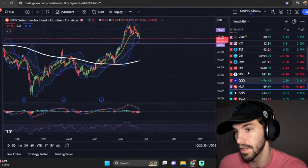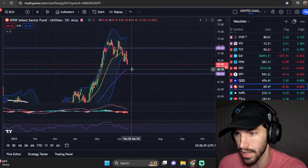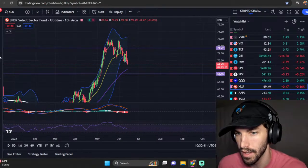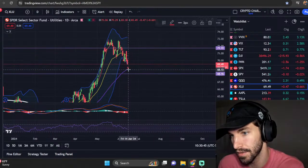How's XLU looking? Well, on the daily side, you would say, wow, this thing's getting close to going negative. Now, we could get some kind of bounce from the 50. We could still see not the rejection divergence, but an actual divergence form.